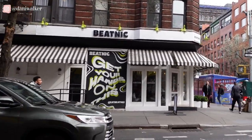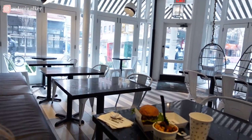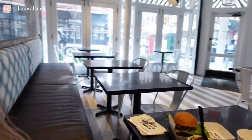Now I'm gonna stop into Beatnik, grab some quick lunch before I have to take a call. Where the heck am I going? I need to get on the right subway. Let's grab some lunch. All of this stuff is vegan. I got the guac burger and the mac and cheese, which is one of my favorites. Never had the burger, but we'll see. There's nobody here right now, but it's really adorable.